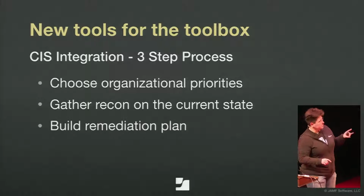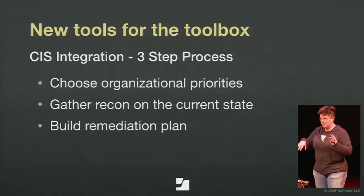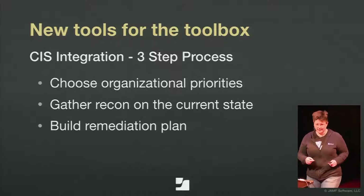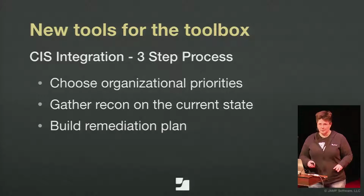So this tool, again, all available out on GitHub, all available for use, reuse, editing, improvement. I was in the shower this morning and thought, oh, there's a thing I need to add to that. So it's going to get better over time. But it allows us to do this in a 3-step process.